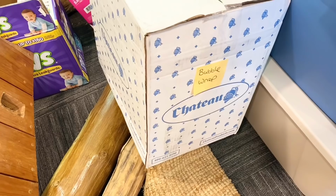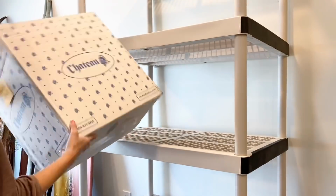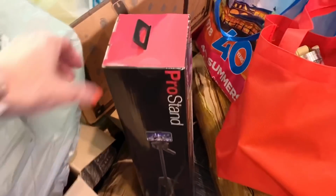Now this bubble wrap is actually an office supply that we sell in the front. So I'm going to put that in the shelving unit as well. Now it's a little tight and I don't want it taking a full shelf, so I thought it was best to put it on the top shelf. This box right here, it's a tossy. We can totally let that go.